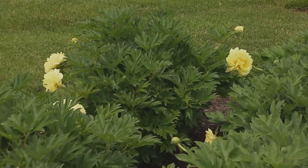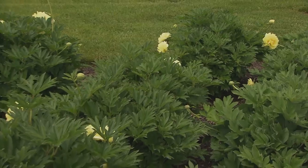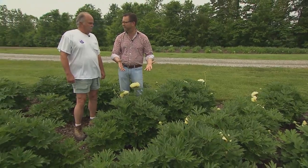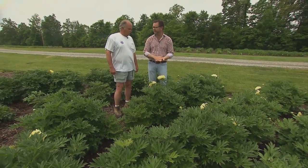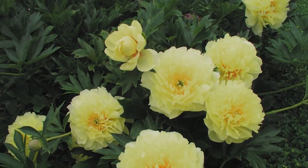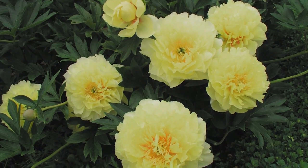You and Macy have had this for how long? Been 20 years now. And in front of us, these two rows, this is a peony called Bartzella. And this really is the peony that sort of started it all as far as commercial popularity for what we're looking at today. That's right. This was introduced in 1986 by a hybridizer named Roger Anderson. And this has been probably the most popular intersectional peony ever.